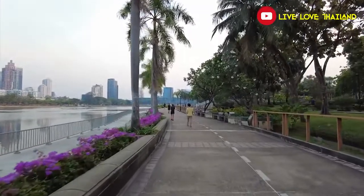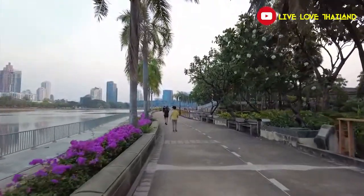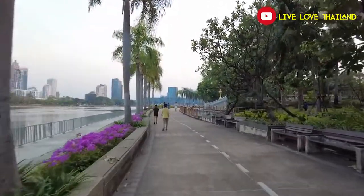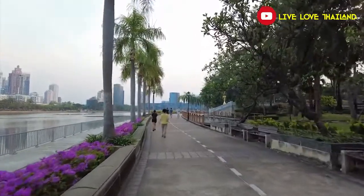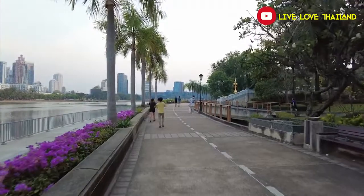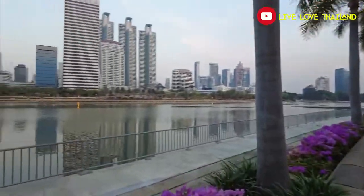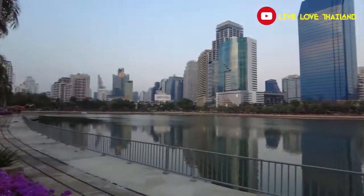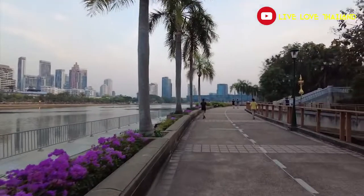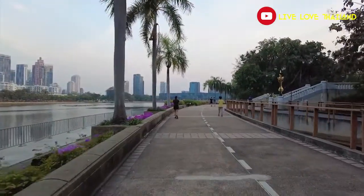There are lots of parks in Bangkok, but this is one of the largest ones, even larger than Lumpini Park, I guess, if you combine both the new and old parks. As I was saying, if you like running, walking, this is the best park. And you can see from here the beautiful Asok buildings, the lake. Let me show you a little bit inside the park before we head to the new section.